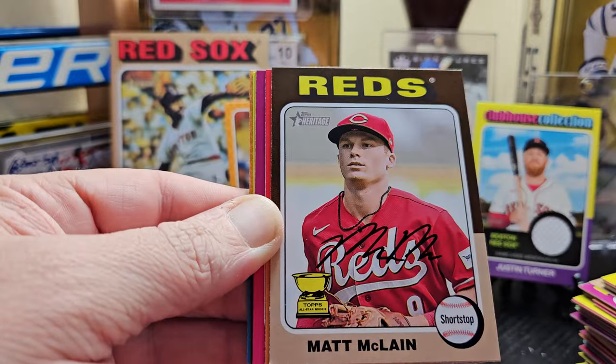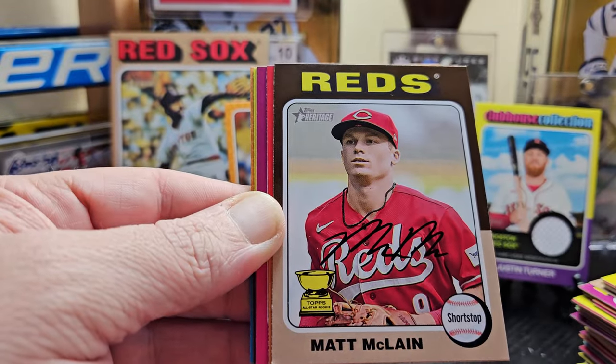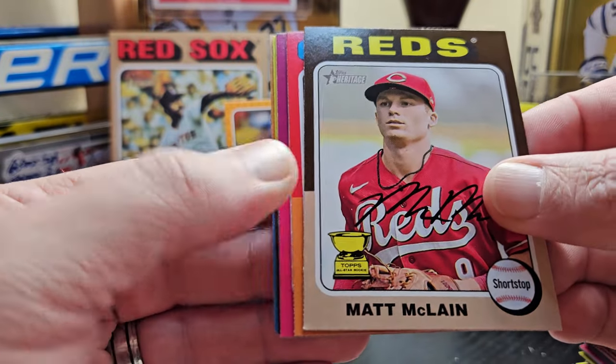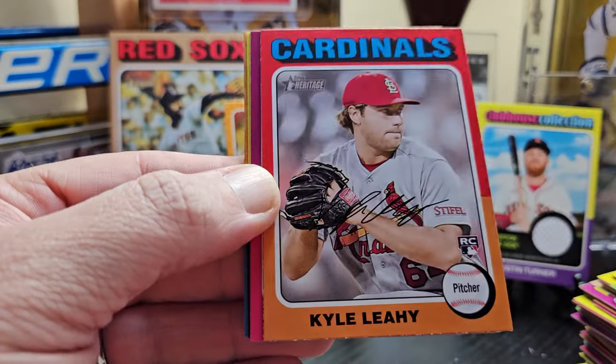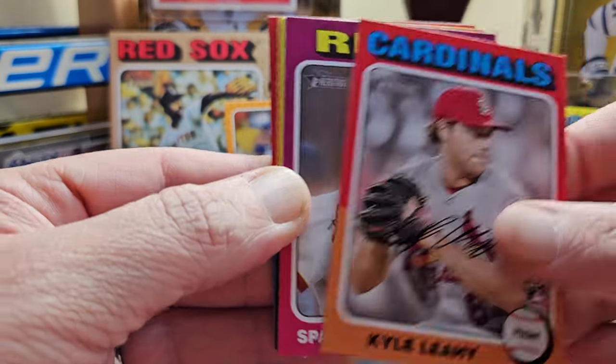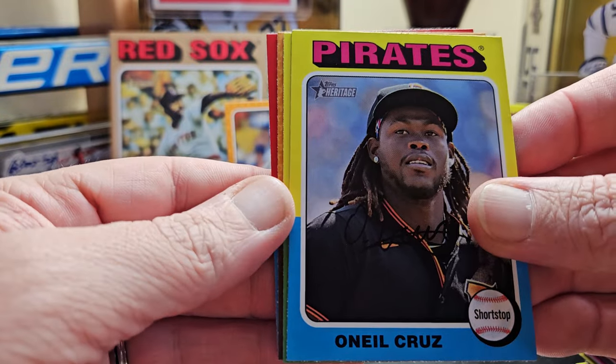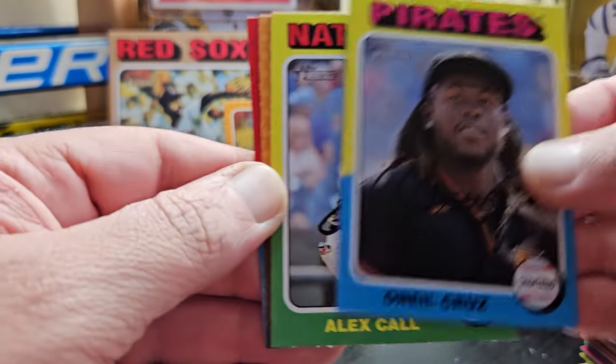Parker Meadows. Matt McClain with the gold cup. But look at the edges of that. I mean, the bottom corner's dinged down here. They're just tough. These aren't going to grade well. O'Neil Cruz, my 8-2 Pittsburgh Pirates. Let's go.